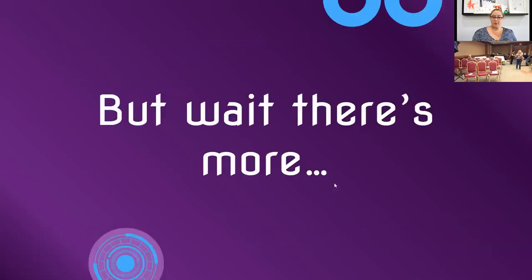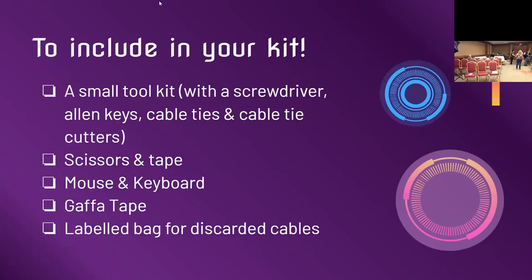But wait, there's more. A little bit more to include in your kit. This stuff generally will get you out of trouble, but it's not necessarily needed for the booth to run. A small toolkit with screwdriver, Allen keys, cable ties, cable cutters, scissors and tape. Now, this one is primarily for those pesky ribbon tears.